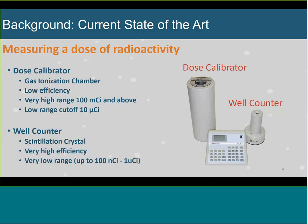Now, the problem with that is you can quickly overwhelm the crystal if you put too much activity in there. So it's good for low ranges, tens of nanocuries, hundreds of nanocuries, up to maybe about a microcurie. And then at that point it stops working because you overwhelm the crystal with too many gammas, and essentially the crystal starts to glow all the time. So it's a difficult measurement to go higher.